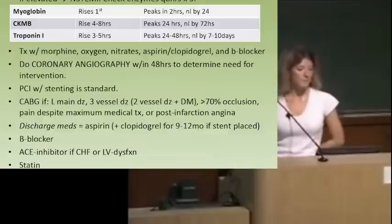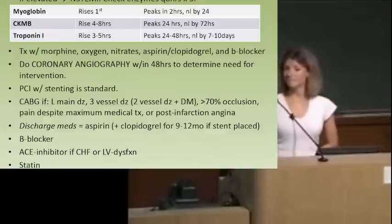Okay, so what if our cardiac enzymes were negative? What are we calling our patient with chest pain?